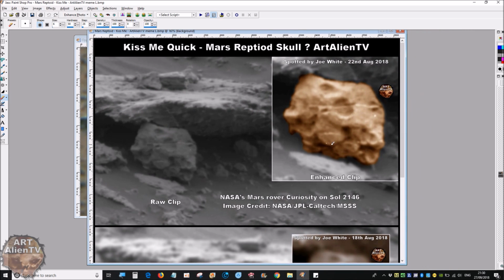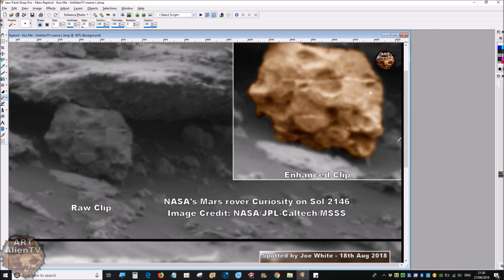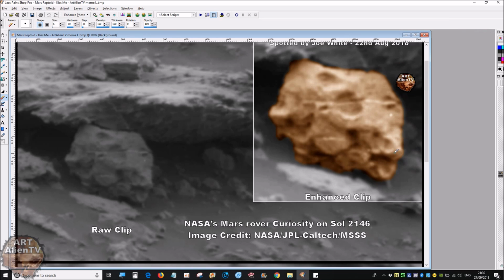And you can see why I've made up the silly title for this meme here, Kiss Me Quick, Mars Reptoid Skull. Because of the mouth area here. Look at the mouth. You've got lips. What looks like a mouth here with lips. Kind of round there like that, and the mouth coming round like that. Okay. Really crazy detail, and you've got quite a clear eye socket here.